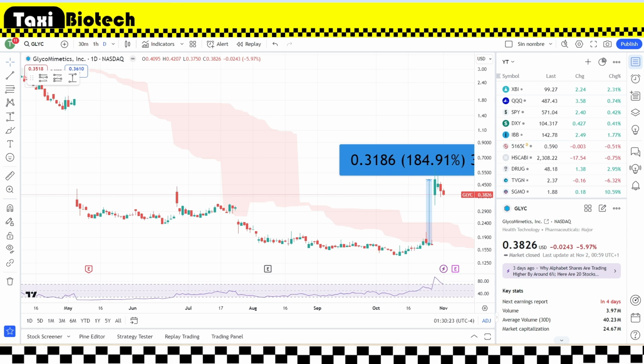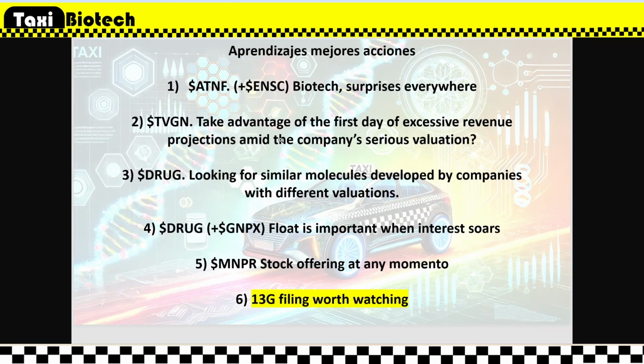So let's sum up the week's lessons. Numbers 1 to 5 are the previous lessons, and of course, deals with major pharma companies or acquisitions are unpredictable. So this week, I would only add that it's worth keeping an eye on Form 13G for future cases to detect investment funds entering companies.